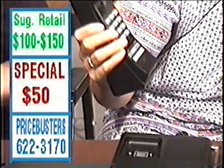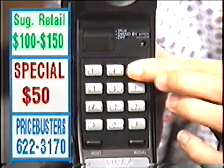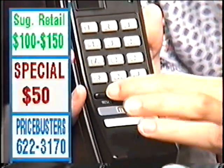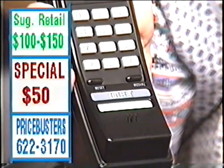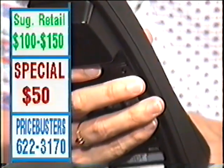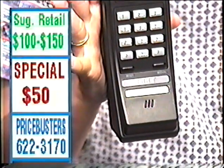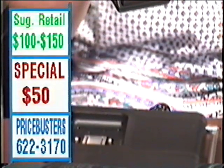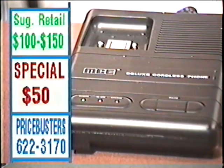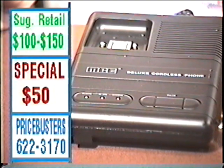This is the hand unit right here. It has talk, standby, and off right here. And here's your numbers. Very big numbers, very nice numbers. And it has redial, and reset. You definitely want redial. How many black phones have you seen? Isn't that neat? That used to be the color all phones came in originally. The old rotary ugly phones that take forever to dial. Remember those? Those are pretty when they've been kept up.